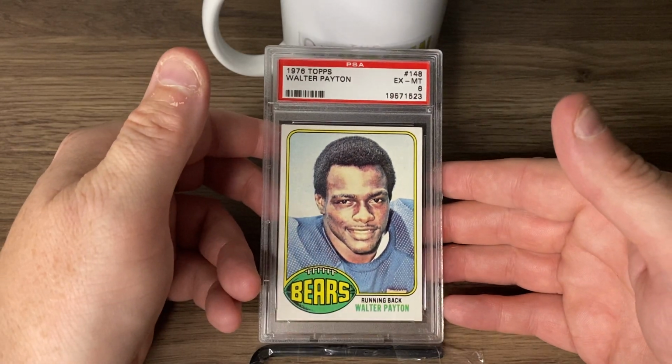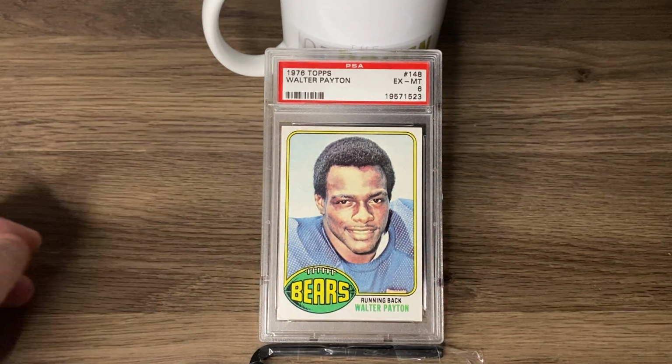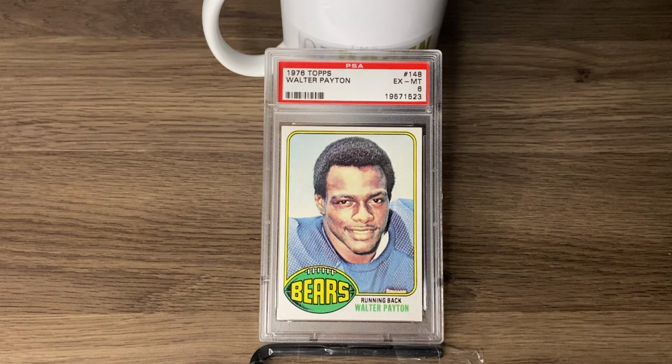All right, coming up to the next one, we're not only going to come into earlier cards, but we're also going to come into football. We got the 1976 Topps Walter Payton Sweetness, as we all know him, almost perfectly centered. And that's why I picked this one up. Just a great card. It's an iconic card.